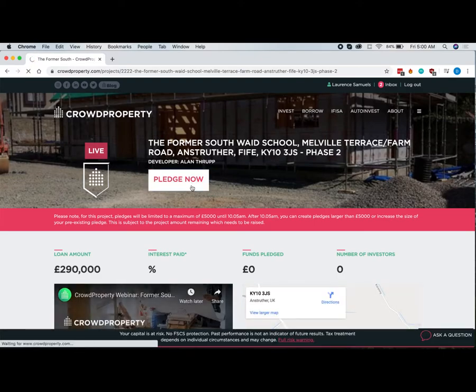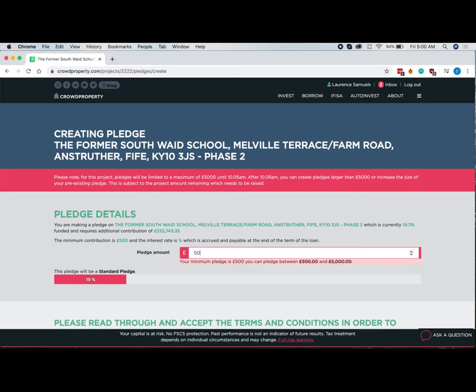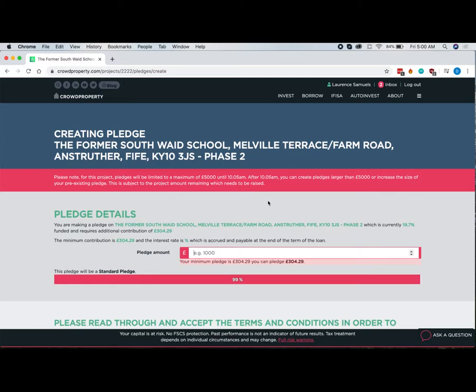Click on that. See down here, standard pledge already has 19%. If I try to put anything less than £500 in as the pledge amount, it will say no. It has to be between 500 and 5,000. There you are, up to 79% filled already, 93% and 99%, and it is completely filled. That did not take very long, less than 30 seconds, and it's done. So that's how quickly these manual pledges on these loans fill.